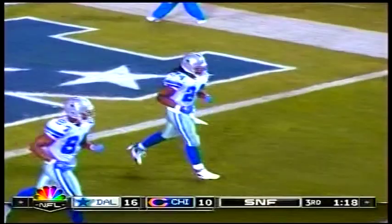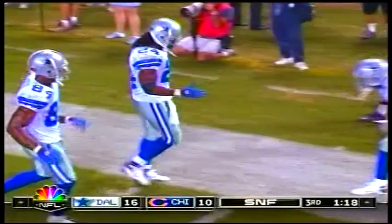Right, great running by Marion Barber after he caught that ball, because those are the types of things that the Bears do well. You know, fly to the ball, tackle well, those kinds of things. That time, Marion Barber did it better than the Bear defense did.